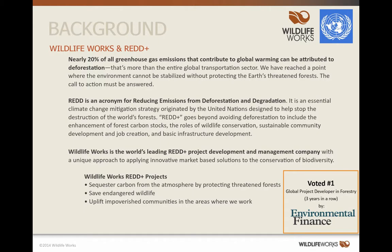To begin with, I'd like to share a little background with you about Wildlife Works and what this acronym REDD+ means. REDD stands for Reducing Emissions from Deforestation and Degradation. It was a model that was created by the UN when they looked at all annual greenhouse gas emissions and saw that nearly 20% can be attributed to deforestation. That figure is staggering when you think about the fact that all global transportation combined, all planes, all trains, all cars, is less than that. So deforestation is one of the biggest issues that we face in terms of greenhouse gas emissions.